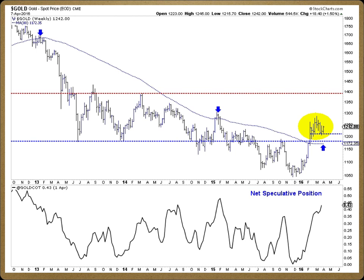Now, starting off, gold since the middle of February has basically been trading in a range from about 1200 to 1270, but most of the time it's been trading in a range of 1210 to 1270. And what we should note is how weekly support at 1200 has held many times. It was tested multiple times there in February. Gold was able to hold that level on a weekly basis.